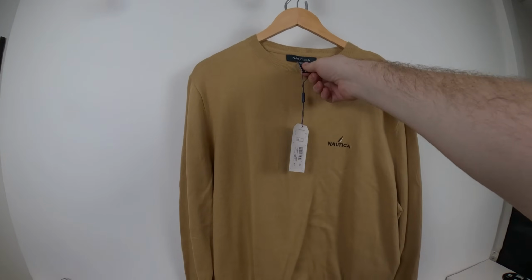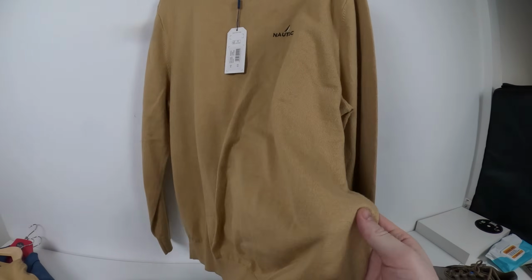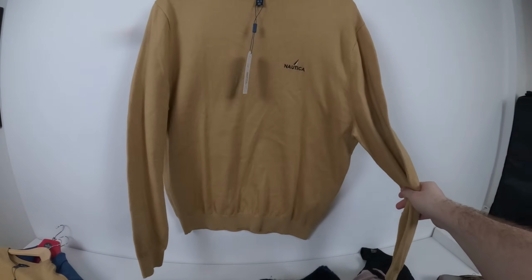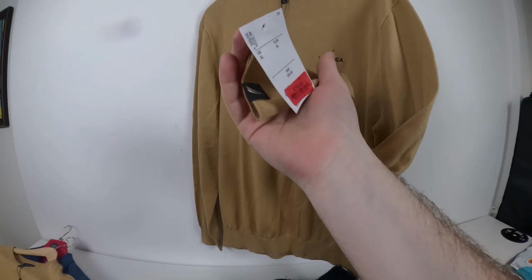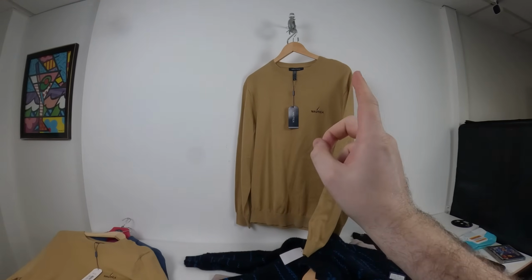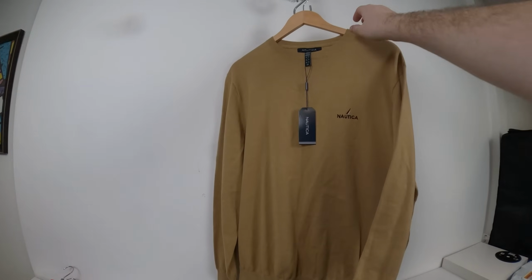So yeah, this nice, it's kind of like a mustardy colour but a bit darker. I actually really like this. This would probably be something that I would be wearing for myself if I wasn't going to be reselling. But yeah, I put these up for $39.99 to see what happens. These should do pretty well.